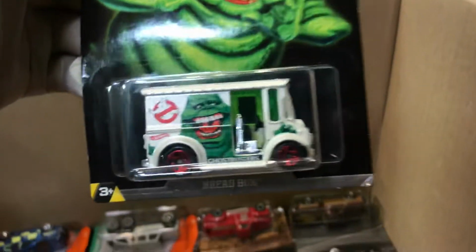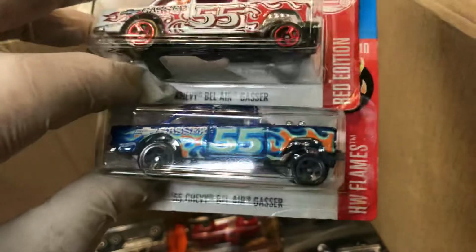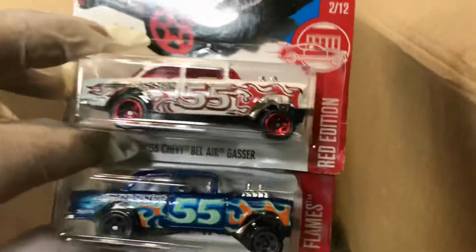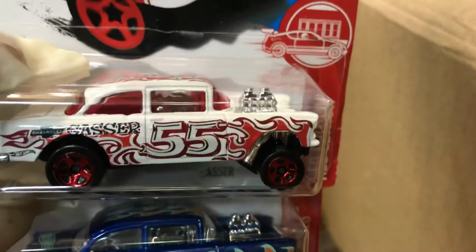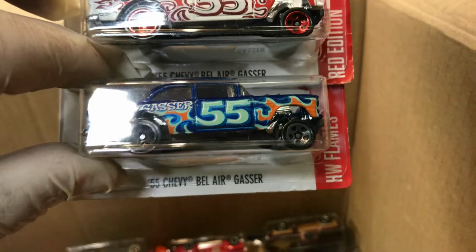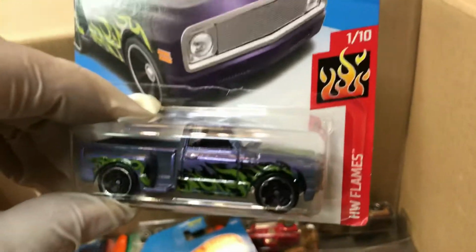And, let's see. This awesome Ghostbusters bread box. That looks funny. Grew up watching those movies. Ooh, this is awesome right here. This is from '55 Chevy Bel Air Gasser from Red Edition, which means that it only came out of Target, guys, in white with the red flames on it. Only Target issued, okay? Then this is the regular one, Chevy '55 Bel Air Gasser that came out all over the stores. Awesome piece. I might switch the rims on the white one by tomorrow. Here we have custom '69 Chevy pickup. Pretty awesome.